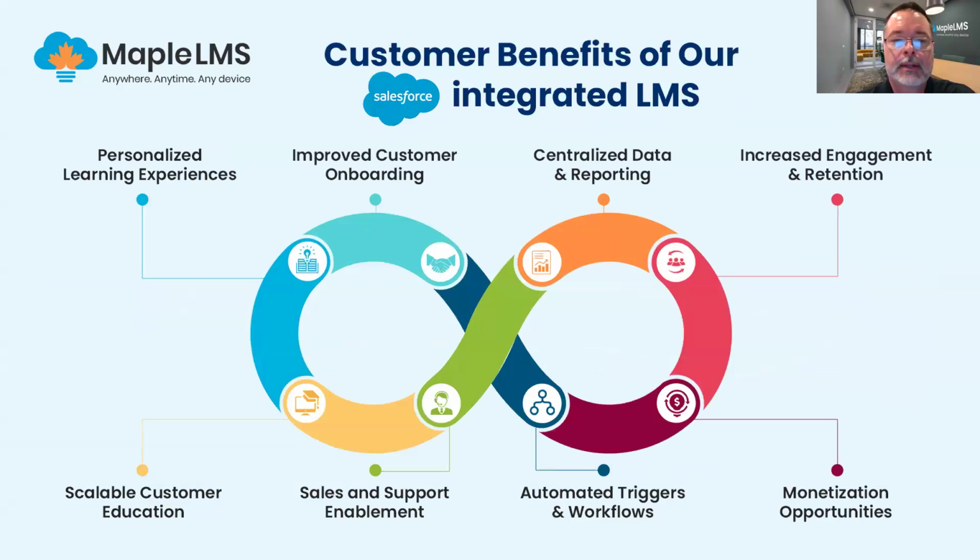So next I wanted to talk about the benefits of offering an integrated solution as part of your customer training program. And really the first one will be to provide personalized learning experiences to your customers. Your CRM will contain data such as the role, the purchase history of your customer, the industry they're in, also any support tickets maybe that they raised with you. And this can really help to tailor the content to each customer's needs. An LMS should enable adaptive learning paths based on the customer segmentation or their product usage.